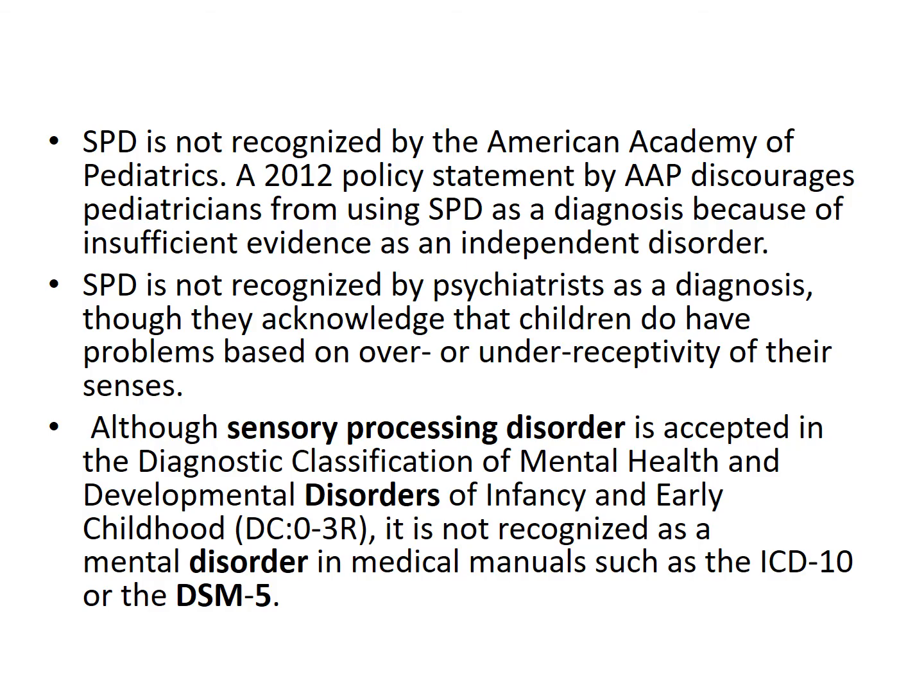Although sensory processing disorder is accepted in the Diagnostic Classification of Mental Health and Developmental Disorders of Infancy and Childhood, it is not recognized as a mental disorder in medical manuals such as the ICD-10 or the DSM-5, the International Classification of Diseases and the Diagnostic and Statistical Manual of Psychiatry.